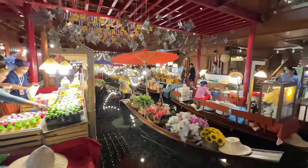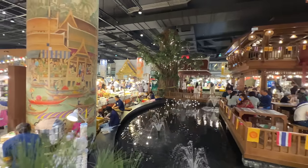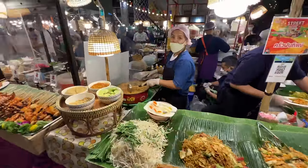We're in Icon Siam. This is a brand new shopping mall. It basically takes you back to old Siam, floating markets and the food, but you're in a modern mall. So what we're going to do now is explore around this food market here at Icon Siam and show you the food.